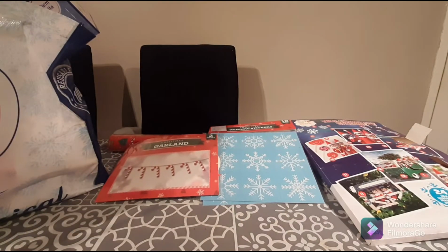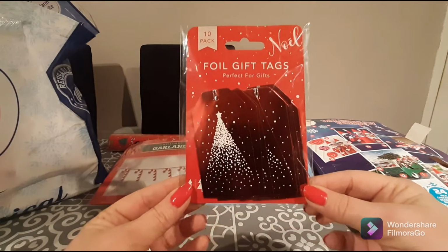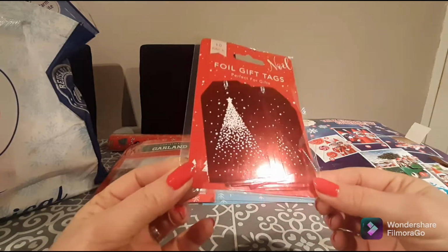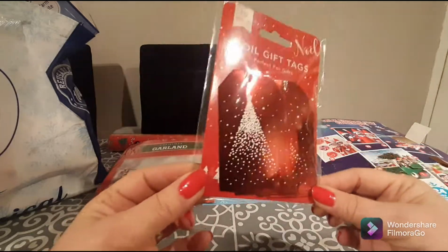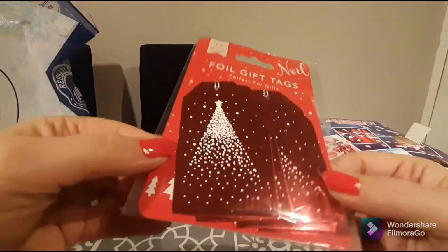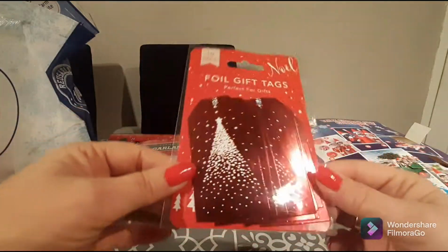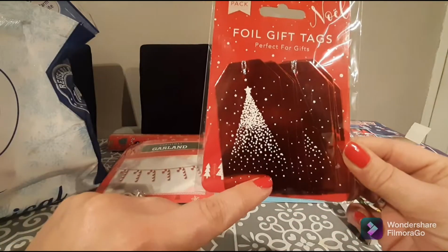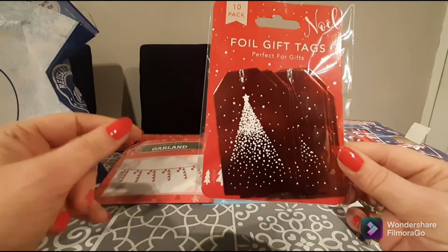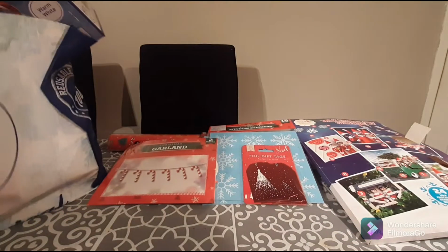So I'm so excited. I got these adorable Noel foil gift tags. They are sparkly and red. It comes in a 10 pack and they're only £1. They are so adorable. Look at those. Look at the sheer sparkle. Love the little Christmas tree effect. I think that's very kind of nostalgic and old-fashioned, something that I really, really like.